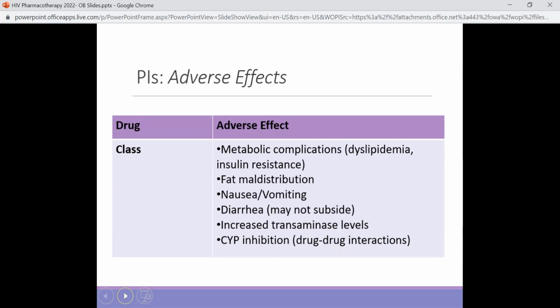Looking at class adverse effects with these medications, the most common class side effect is metabolic complications. These can include things such as dyslipidemia, fat maldistribution, potentially insulin resistance. It also can cause nausea, vomiting, and diarrhea. The important thing to note with this is our GI side effects are not self-limiting. These can occur for patients throughout the entirety of their course of treatment.